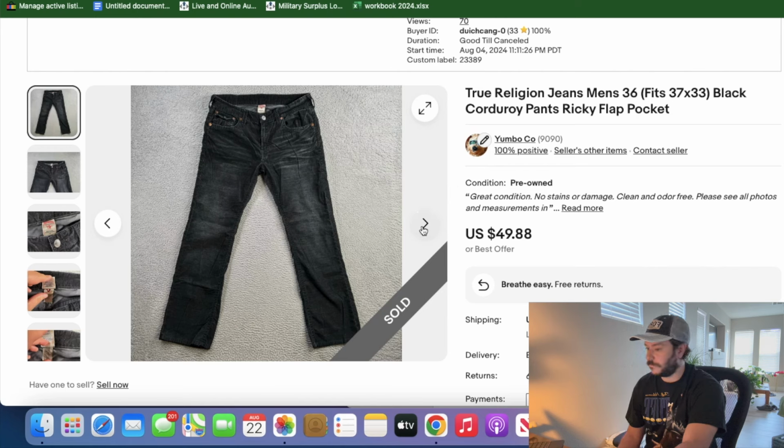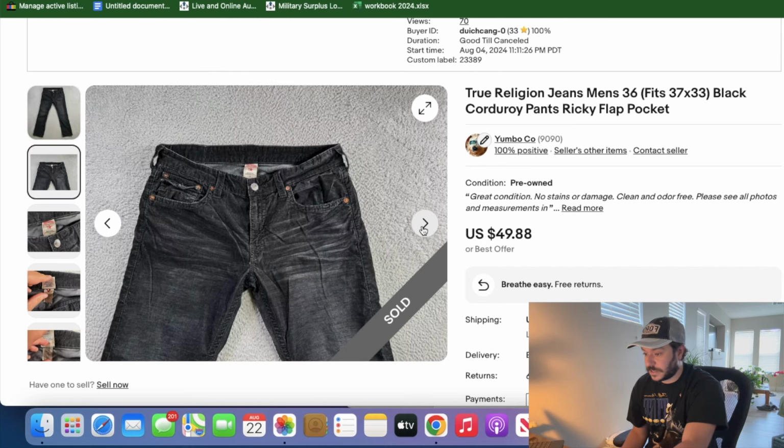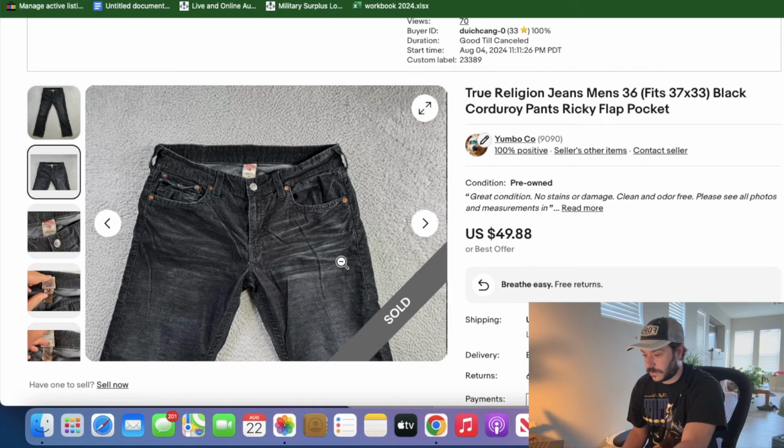True Religion, obviously, everyone knows about this. These are good. I keep finding them. I didn't find them for like 6 months, and now I find them like 2 or 3 times a week. They sold for full price, $50. They're just some faded corduroys.